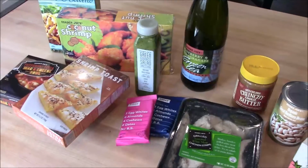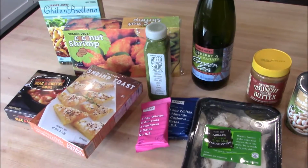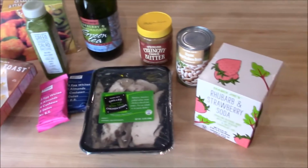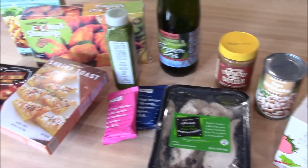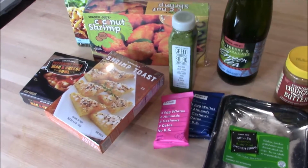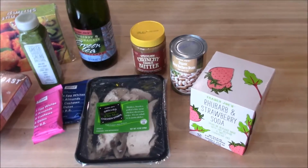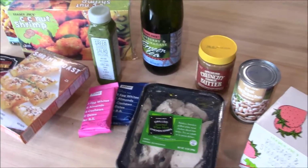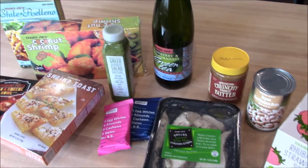Okay guys, I have a super quick Trader Joe's haul for you today. I stopped there after work because what I really wanted was some cookie butter ice cream, but they were out. They had none. In fact, they were out of most all of their ice cream. So I ended up spending about $48 and just picked up some things that I had been wanting to try for a while. So this will not be a long haul, but I thought I would share anyway.